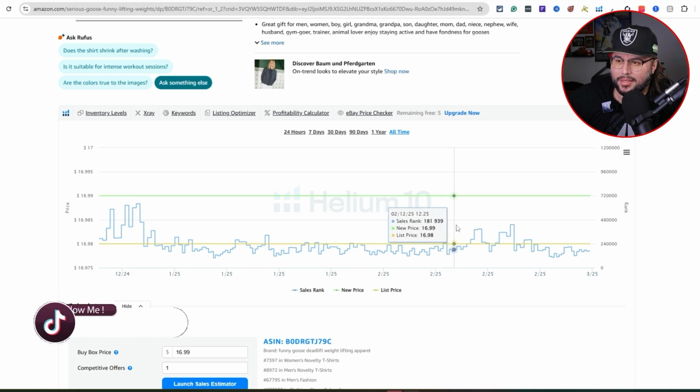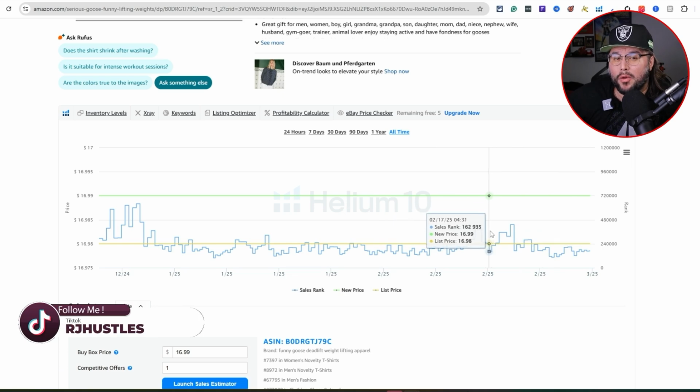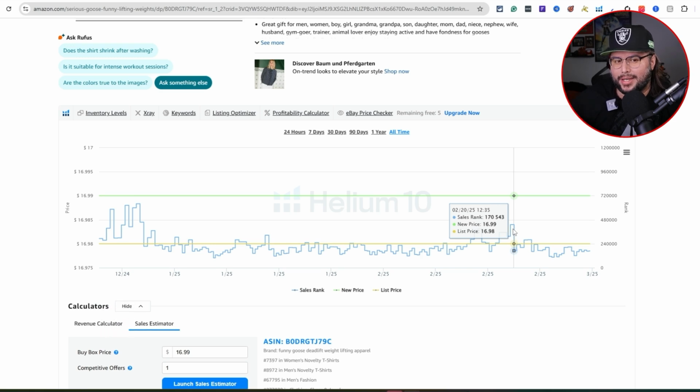But this is a good sign, because that means it's probably selling 1 or 2 a day on a consistent basis. Now, remember that the lower the BSR, the more chances of it selling in a day. Trying to show you a good example, it's hovering around 100 to 200K BSR, right? So it's probably making 1 to 2 sales a day consistently.